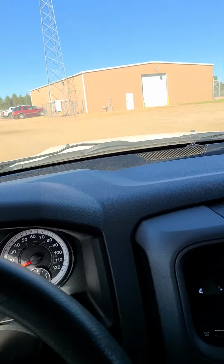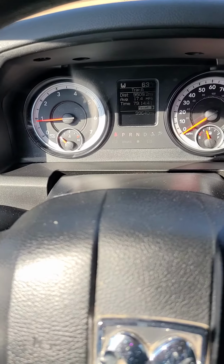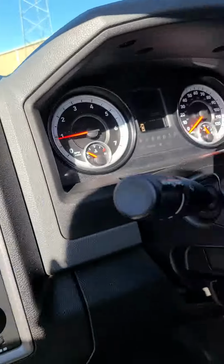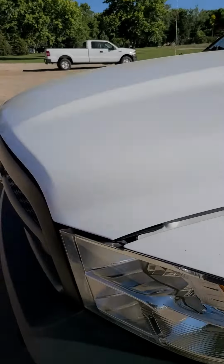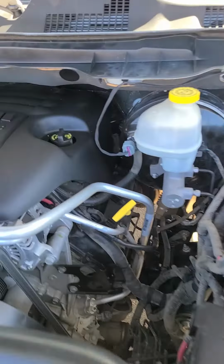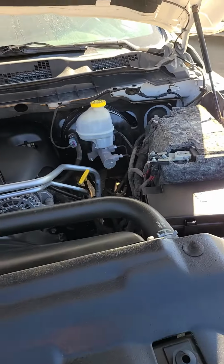I do a video of everything that has a motor and runs and drives so you can kind of see it. I'm gonna just do a real quick video underneath the hood here. Let's see, put that in park. It's pretty clean underneath the hood too. Clean underneath the hood also.